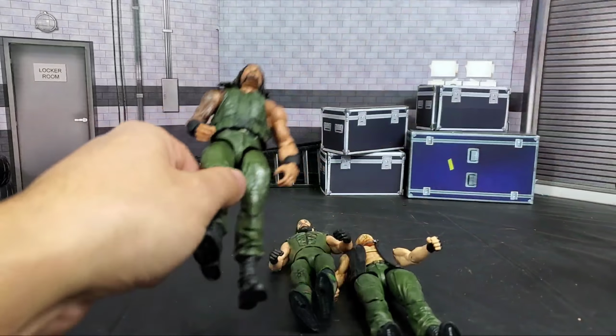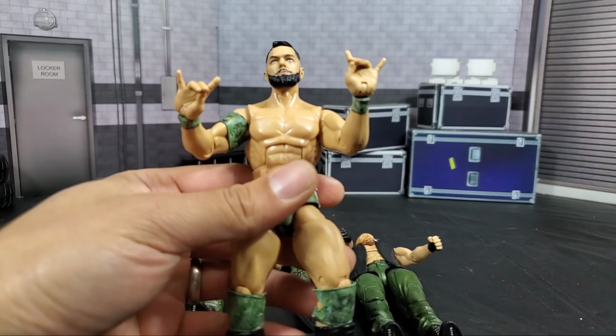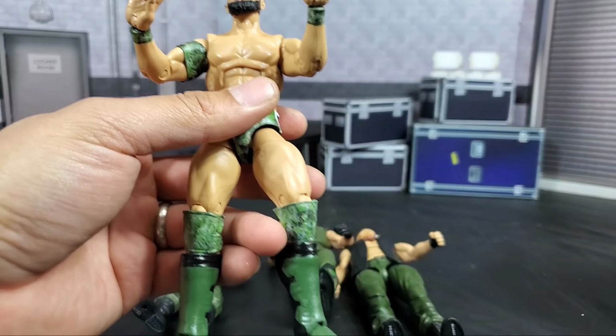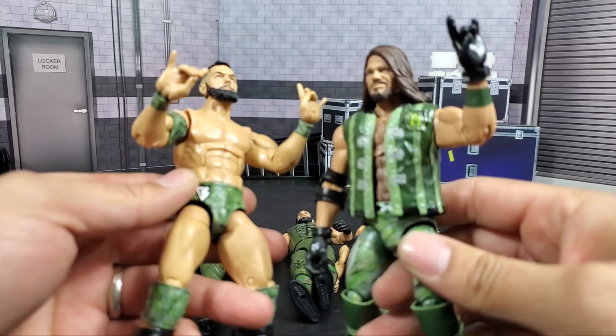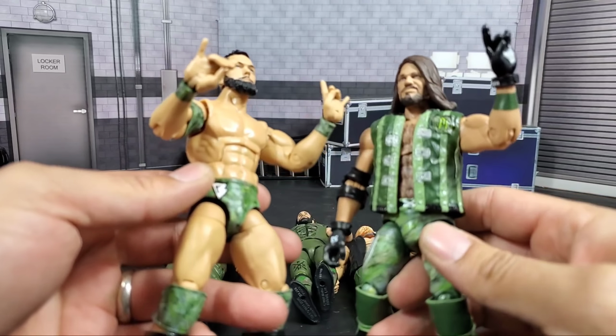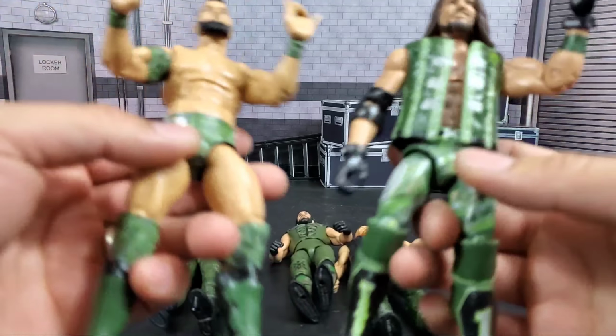Whoa, big dog right here, Roman Reigns. But what I'm saying is like the Finn Balor. We needed a camo look for the Finn Balor. We needed a camo look for AJ Styles. And don't think we're not going to get this. Nah, man. This is an early prediction as far as something that we'll get. Maybe this year, maybe next year. It's got to happen at some point.